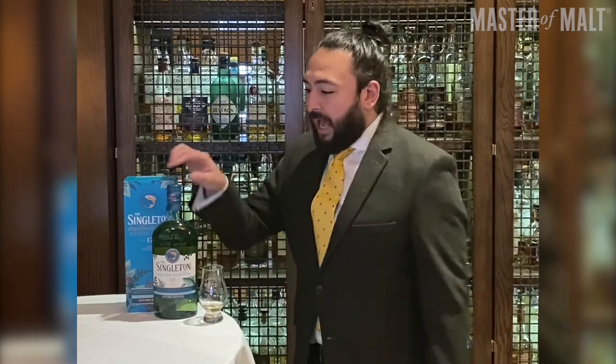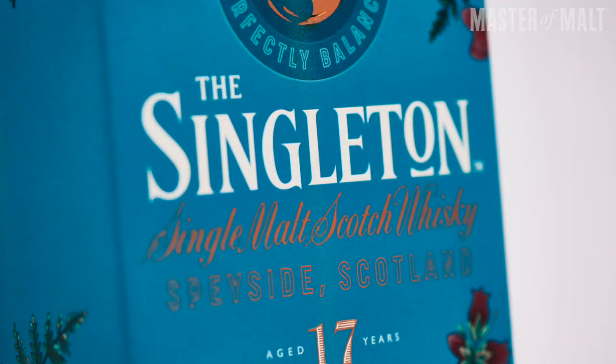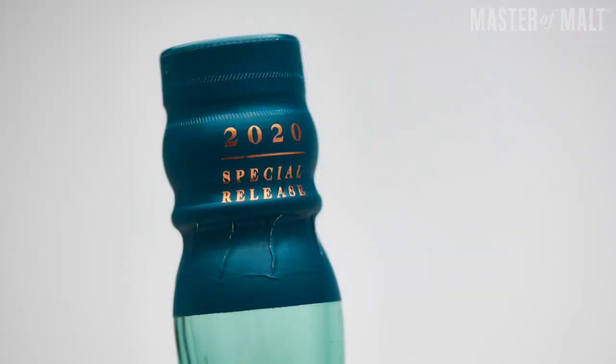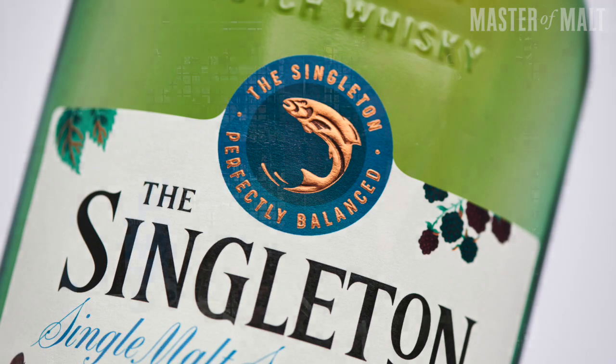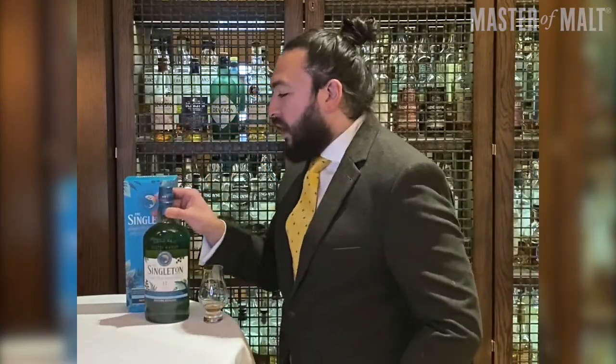Today we're with Master of Malt and we are talking all about Diageo's 2020 special releases, Rare by Nature. Here I have a fantastic bottle of the Singleton of Dufftown 17-year-old at natural cask strength at 55.1%. This is such a glorious and amazing distillery, and I get so excited when I talk about it.